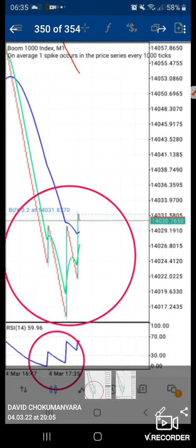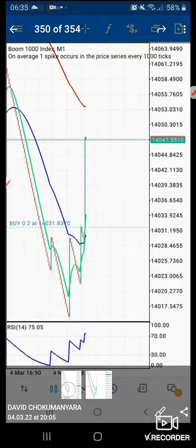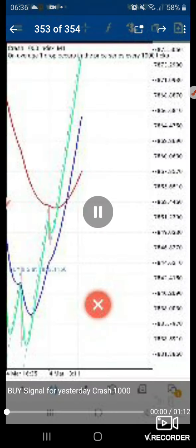And I also share some signals. There was a point in Boom 1000 yesterday when it was about to go up. I told people that Boom 1000 was going to go up. Then I gave this signal.